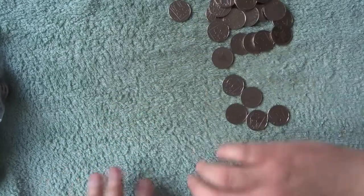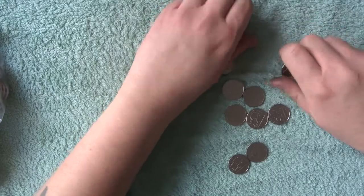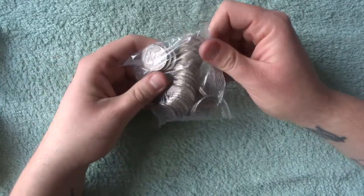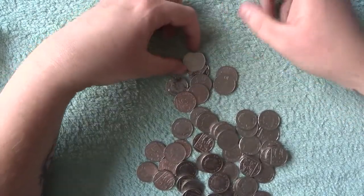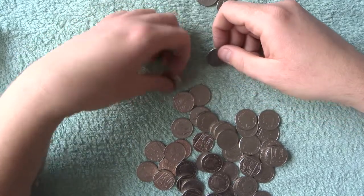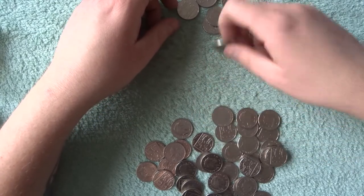I might just, if I get a duplicate of one of the alphabets, just turn it around so it shows the 18. I think that's what I might do. The only difference is it won't have a shield on it, which is alright.